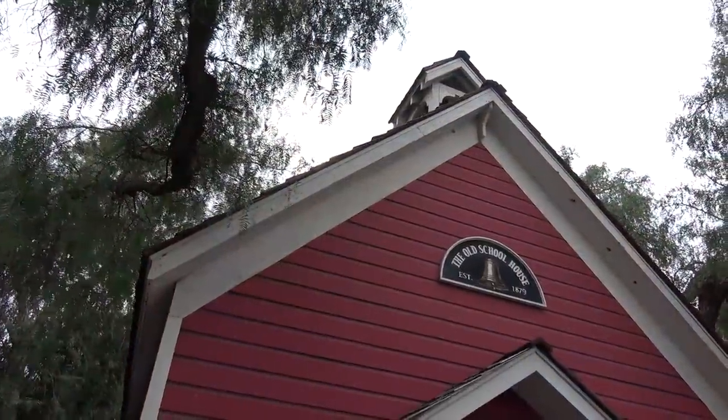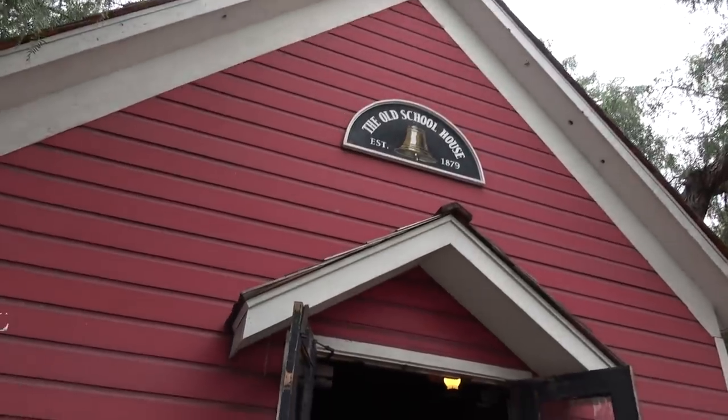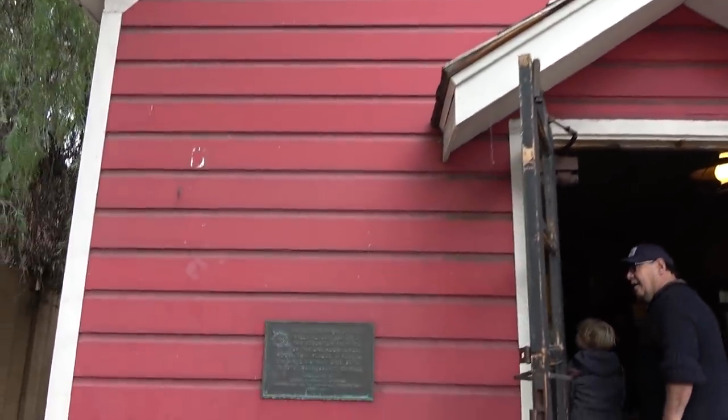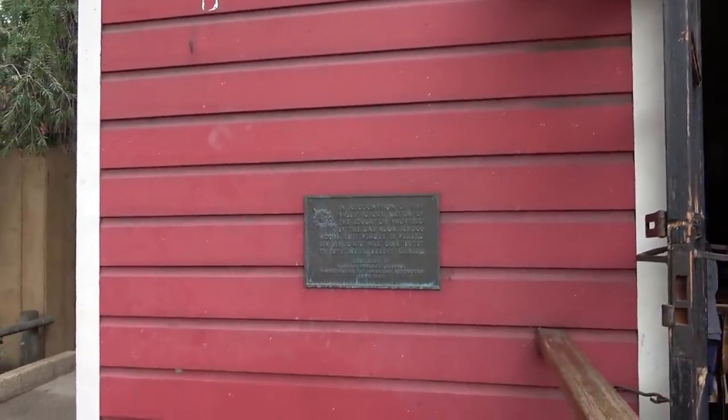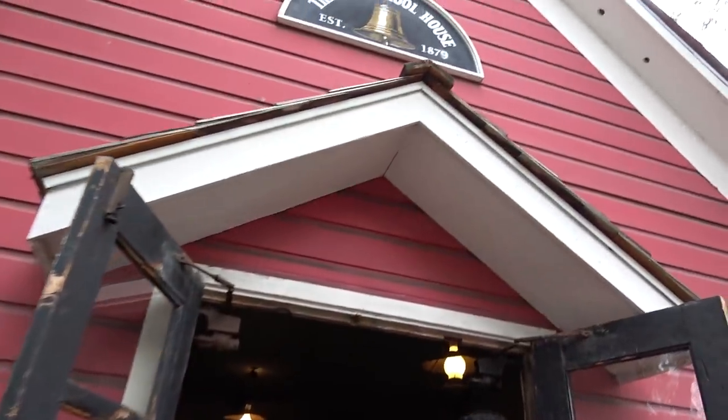Let's go for a little look inside the old schoolhouse just here, established 1879. This is actually based off one in Kansas that was built in 1879, as we can see from the plaque just on the side. Let's go and have a little look inside here.